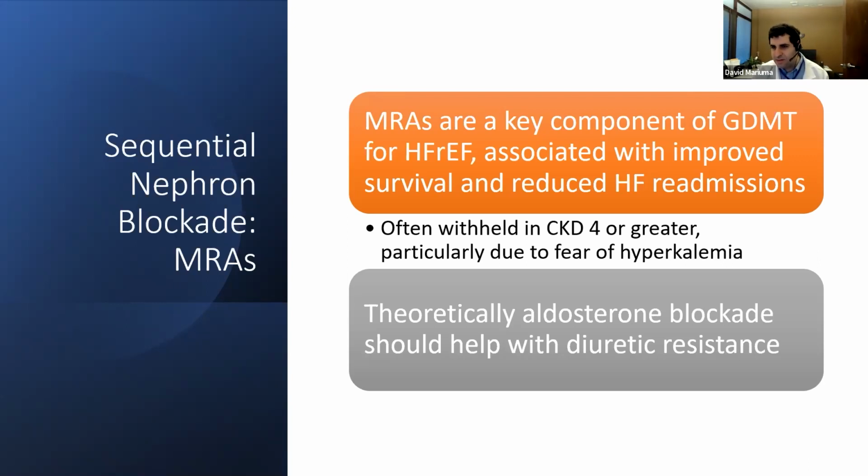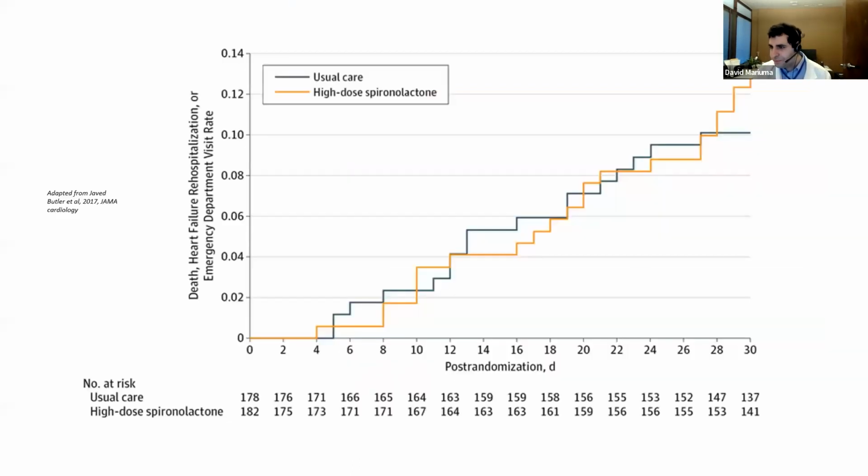I mean, a big part of our thoughts on why patients have diuretic resistance is activation of the RAS axis. In the ATHENA-HF trial in 2017, they randomized acute heart failure patients between adding spironolactone or usual care, and they found that there was no improvement in really any outcomes. But they did look at people with GFR in the high 50s who were low risk on average, and were not requiring high doses of loop or thiazide diuretics as augmentation. So they weren't really looking at diuretic resistance.